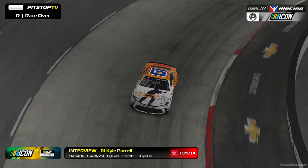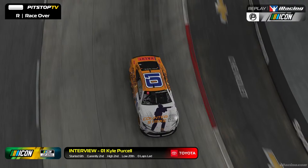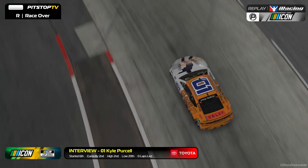Well, new paint scheme gets you some good luck, maybe. Congratulations, Kyle. Good to talk to you. I think it was you that had the health issue going on at one of the races we tried to talk. Yeah. Well, glad that wasn't the case this evening. Glad you're feeling better. Let's talk to you some more later this season. Absolutely. Thank you a lot, guys.